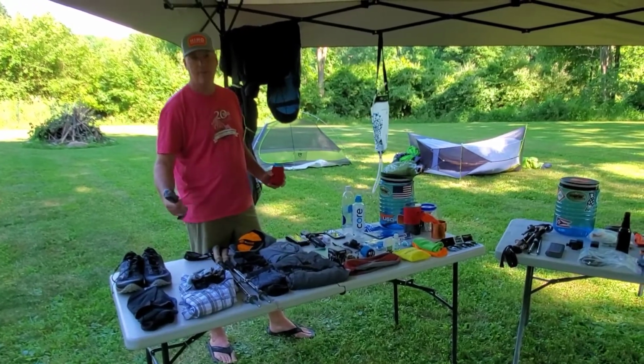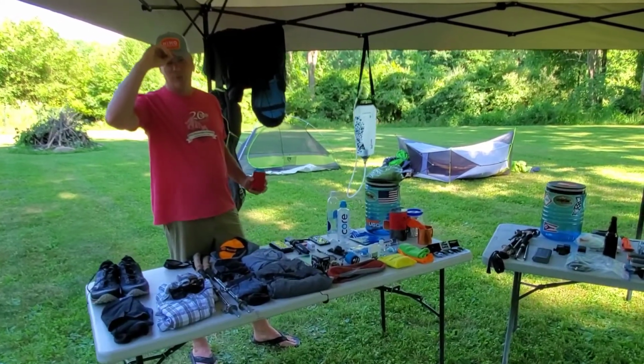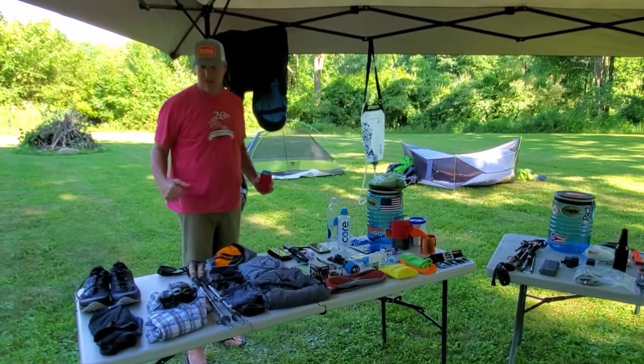I love headbands. I have somewhat of a receding hairline, and I will be wearing this hat on trail, but I love that headband around my forehead. So if I take off the hat, my forehead stays protected.